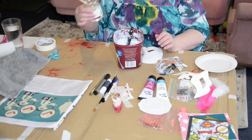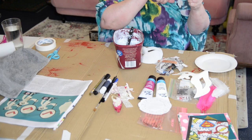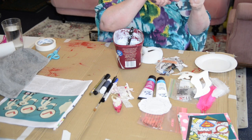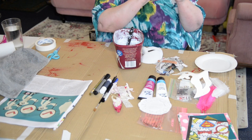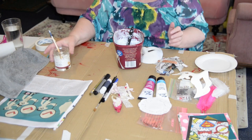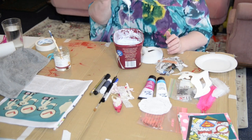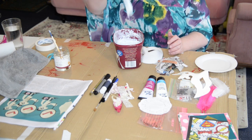If you were to do this jar, you'd probably put a little bit of water and then fill up to there with the PVA and mix it up. So basically what you're looking for is this sort of consistency. It's still a bit pourable.